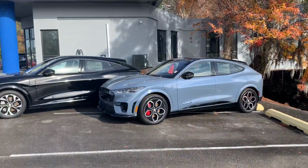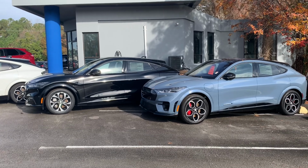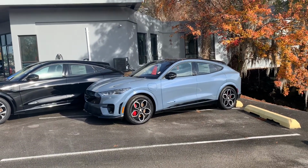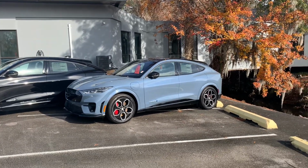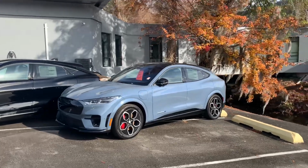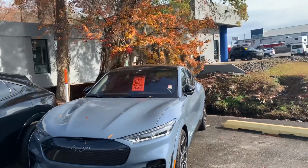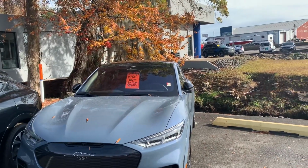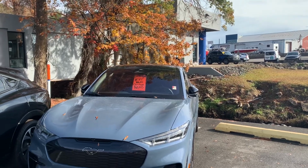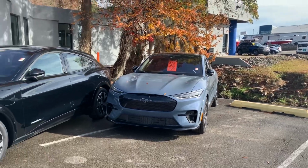Well, here we are again at the smaller dealership, and there's 3 Mach-Es, and 2 of them have a 4 in front of the X. So I'm guessing that means they're all-wheel drive. I have no earthly idea, but this one here, hey, that's something new. A red sticker, MSRP $66,035. Hey, the sales price is $63,035, $3,000 off that $66,000 Mach-E.